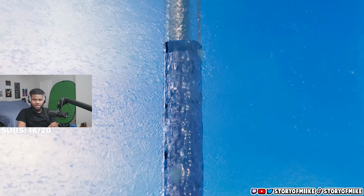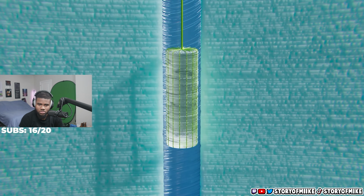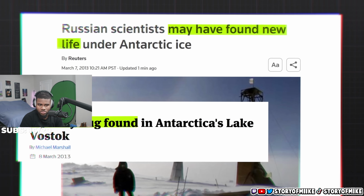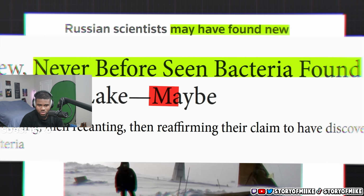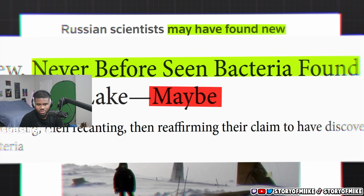I saw the videos and there was kerosene blowing out of the top of that hole. It was a little scary. I'd be running as fast as I could. They left that new lake water in the hole to freeze for a season, and then they pulled it up to study it. And the headline said that they found a totally new type of bacteria. But those bacteria were suspiciously similar to the bacteria found in kerosene.